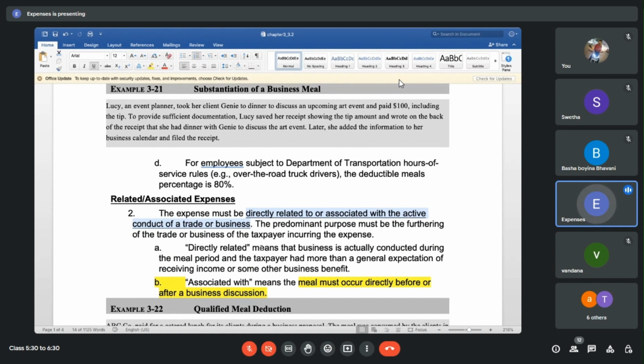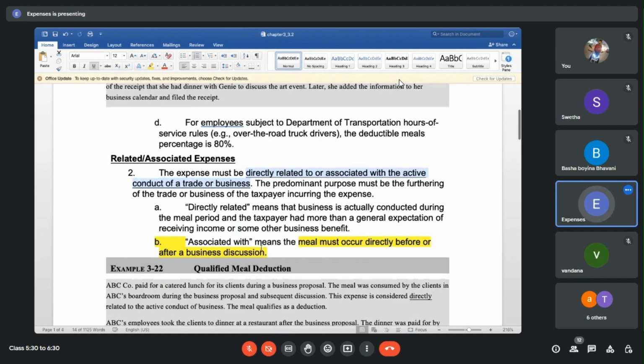So it should be primarily business in nature. It should be directly related to the business. If you happen to go somewhere on a personal flight and you meet someone sitting right next to you, and the person says, oh, you're a CPA, I'll probably need your help in filing tax returns, that's fine. We may get clients like this, but we cannot claim a flight expense or other expense saying that because I met a client, I want to claim it as an expense.